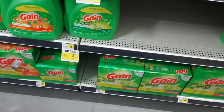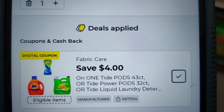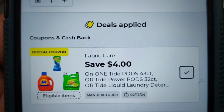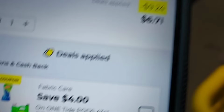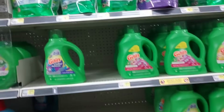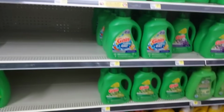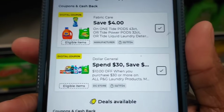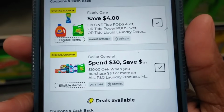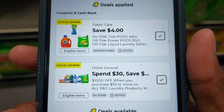But we have this $4 digital coupon that we're going to use. So that's going to bring them down to $11.95. Now make sure that you scan every product that you're going to get, because what we're going to do, we're going to make sure that we get our total up to $30. The reason being is because there is a spend 30, get $10 off digital coupon, and it's a Dollar General store coupon in the Dollar General app.